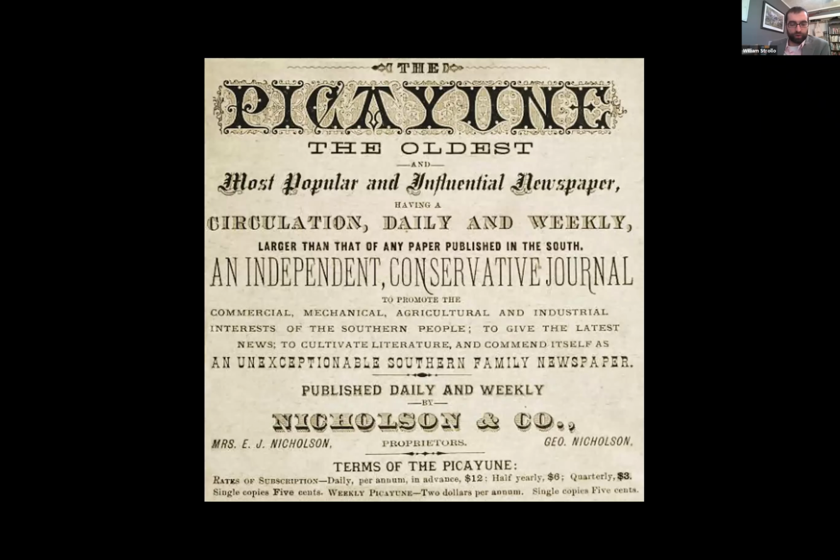The newlyweds were dedicated to one another and the paper. Each day they went into work together. They continued to publish the paper even through the hardship of yet another yellow fever epidemic, which took the lives of over 4,000 of New Orleans' residents.